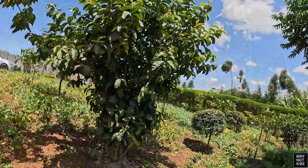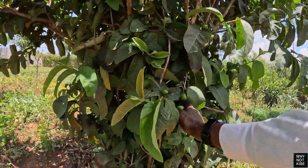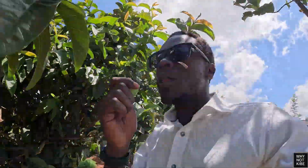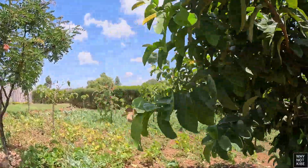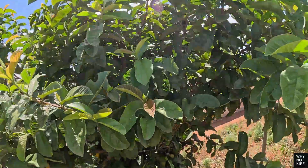And I've been enjoying a lot of guavas here. I like guavas from this tree because they're always so bittersweet. Very nice. A lot of guavas.